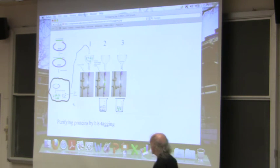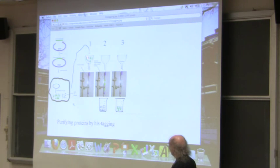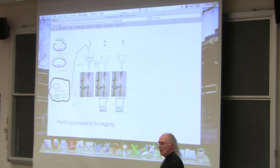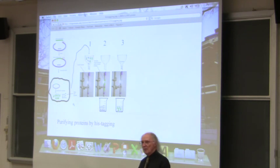Those histidines then, when I load that onto a column, the histidines will stick to the column if the column has nickel in it. And the proteins that don't have histidine, which are all the rest of the cellular proteins, won't. They come shooting through, as you see here. Then, only after I add imidazole or histidine, will I get my proteins that have the histidine tag to come off the column. So the beauty of this is in one step, I get the things that I'm after in contrast to the things that I don't want. Does that make sense?